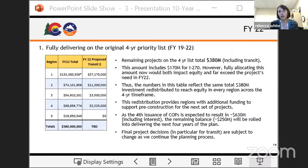So to assign a full $170 million to basically just sit there would probably not be a good decision in terms of getting these funds out. But furthermore, it really impacts equity, because if you put that entire $170 million in Region 1, the whole equity tends to collapse a bit. So what we did then is use that $380 million, but divide it among the regions to reach their full equity formula. And so everyone is made whole by the amount of funds that you see here.